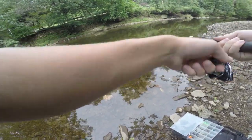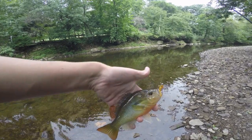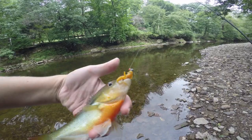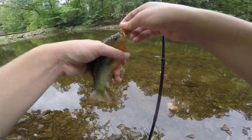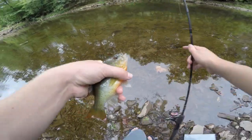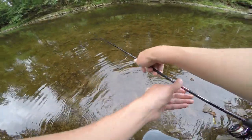Looks like a red breast sunfish. Pretty nice one too. That is our 4th species of the day. Look at that guy. That is a beauty right there. Look at the red on that fin. Red belly. That is a beautiful sunfish. That's probably one of the nicer ones I've caught this year when it comes to the red breast sunfish. I'm gonna go ahead and let him go right here. Oh yeah, he's ready to go.